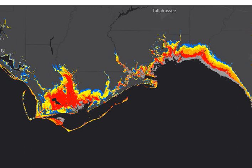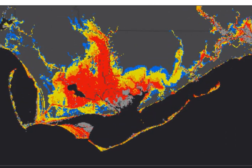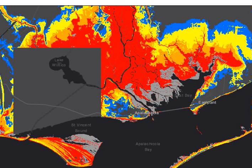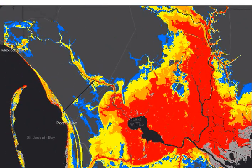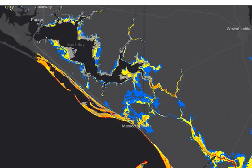We've already seen the water start rising. This is a very serious situation, and again, I stress, if you live in these low-lying areas and you have not evacuated, it's probably too late to do so. So try and get to higher ground, a shelter, hunker down. St. Vincent Sound and areas like Port St. Joe, St. Joseph Bay, and Mexico Beach.